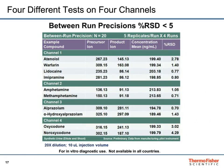Each channel produces reproducible results for individual analytes as we run 4 different methods simultaneously on the Prelude LX4 MD HPLC with Endura MD mass spectrometer. When measuring the concentrations of these analytes among 20 replicate injections, we typically get precisions less than 5% RSD with these performance tests.